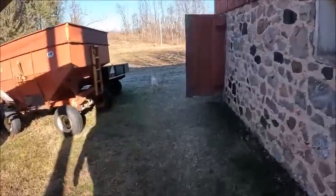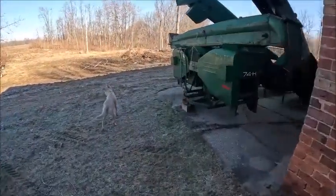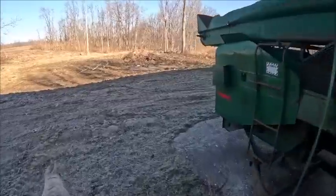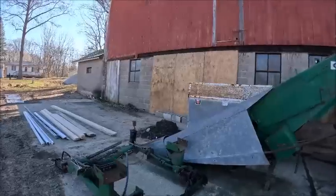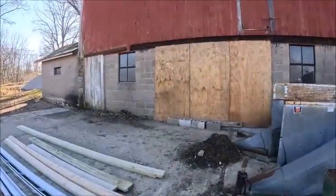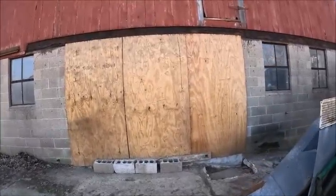Okay, we are back on the barn. Hopefully by the end of tomorrow, the barn door project will actually lead to it having a door on it. That'll be nice, because having this plywood here is kind of unhandy because, you know, you can't open the door.